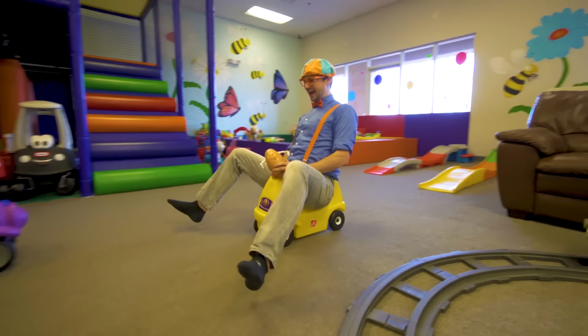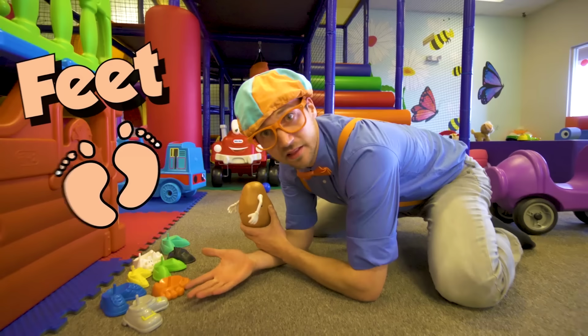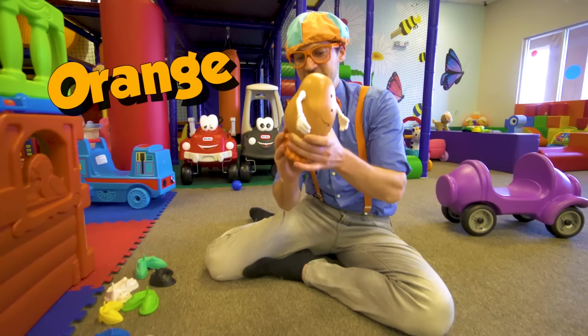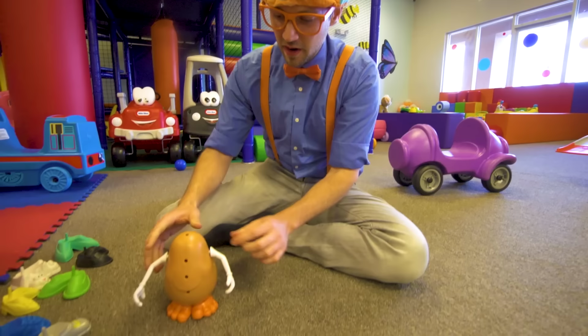Oh! Do you see what I see? Look down there. Whoa! See these? These are feet. Yeah, like your feet and my feet, and also legs. Wow! I love feet and legs. Let's pick out a pair. Let's see. Let's do the orange ones. Ha, that's cute. Look. Has toes on the feet. Yeah. See? Now our body can stand up.